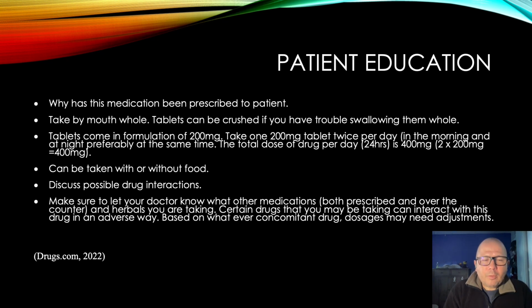Because this drug is primarily for transplant patients who by default tend to take many drugs, it's always good to talk about possible drug interactions. Once again, drug interactions is a big deal with this drug. Make sure to review with the patient, and tell your patient to let the doctor or us, the pharmacist, know what other drugs they are taking. We have to have a list of the drugs so that we can check for any adverse drug interactions.